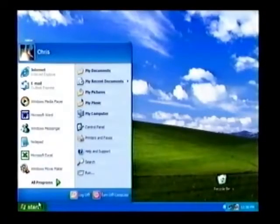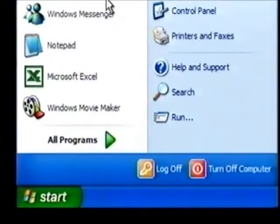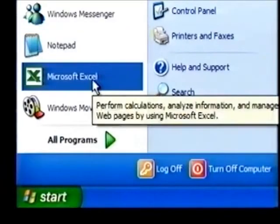You see how the Start menu opens? Now we can move the mouse so that the pointer moves up and down the Start menu. Now, when you put your mouse over an item in the Start menu, it appears highlighted. When you click that, it's called selecting.